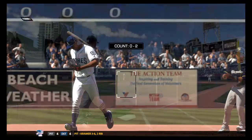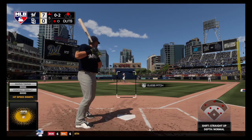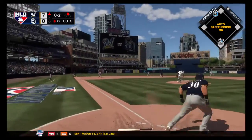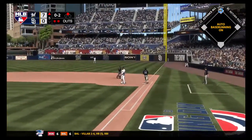Here comes the Padre manager up out of the dugout heading for the mound. And it would appear he's seen enough of his starter this afternoon. Into the box, Jesus Aguilar. Chopped weakly to the left. In time to first, and there are 2 away.